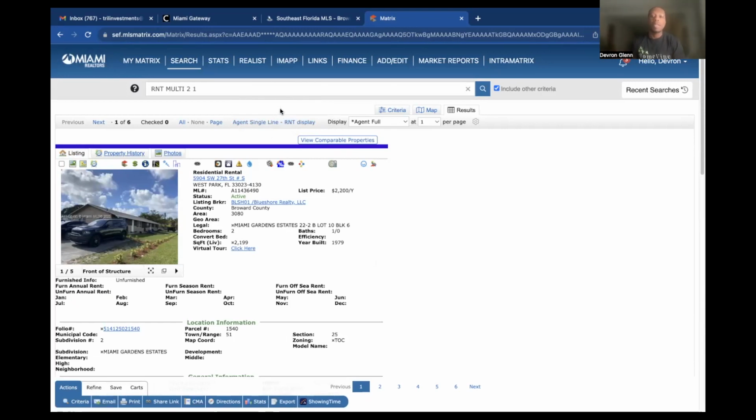At minimum I can get 450, highest I can get 560. We'll see what happens. But this is basically how I comp my properties, and I just wanted to share that with you.